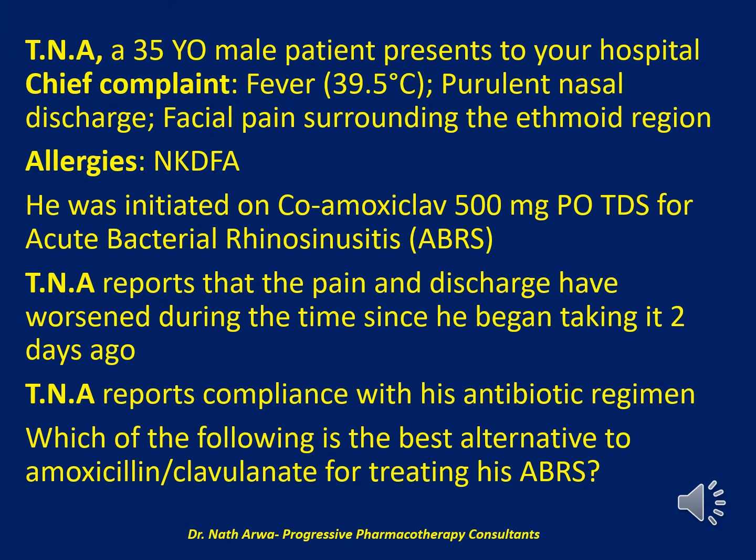And the next question reads, TNA, a 35-year-old male patient presents to your hospital with a chief complaint of fever with a body temperature of 39.5 degrees Celsius, purulent nasal discharge, facial pain surrounding the ethmoid region. He has no known drug or food allergies. He was initiated on co-amoxiclav 500 mg orally thrice daily for acute bacterial rhinosinusitis, ABRS. TNA reports that the pain and discharge have worsened during the time since he began taking it 2 days ago. TNA reports compliance with his antibiotic regimen. So my question to you is, which of the following is the best alternative to amoxicillin clavulanate for treating his ABRS?